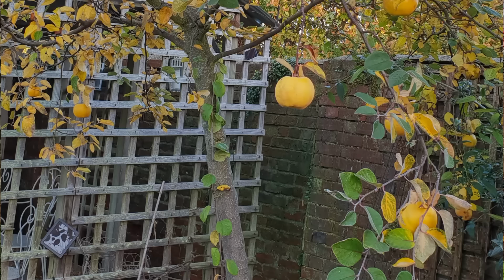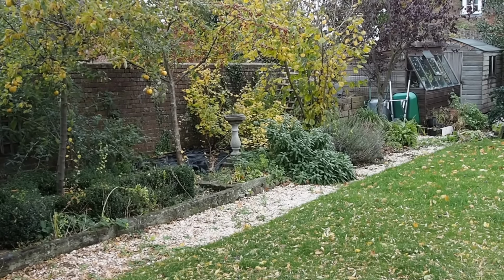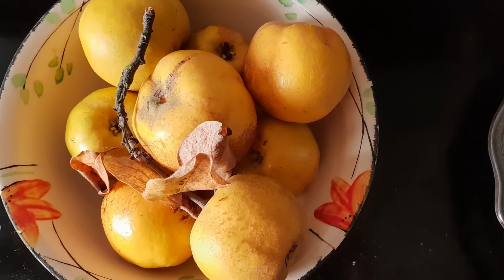Quince is another fabulous tree to have in small gardens. It's got the most beautiful white flowers in spring, and then in autumn you've got these incredibly fragrant fruits, and I put them in a bowl and put it in the hallway because every time you walk into the house the whole thing has got this incredibly delicate fragrance.